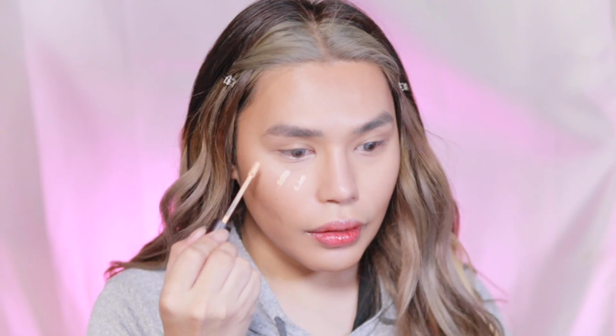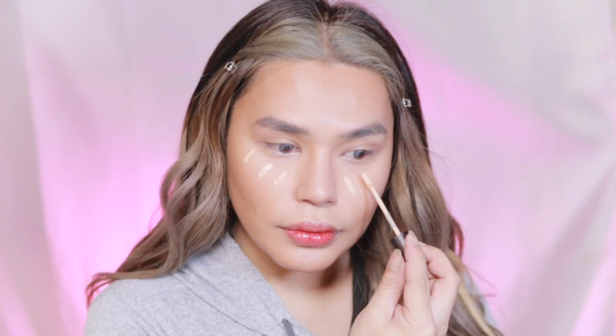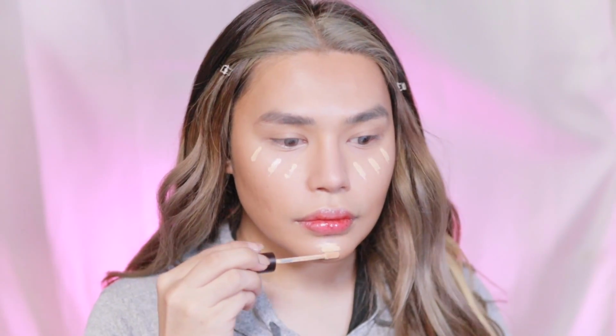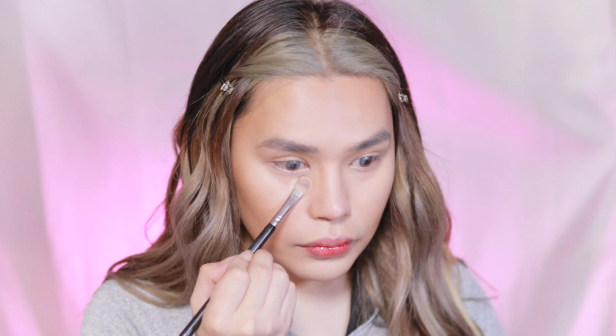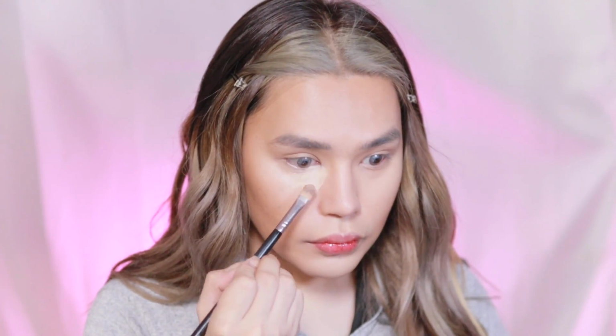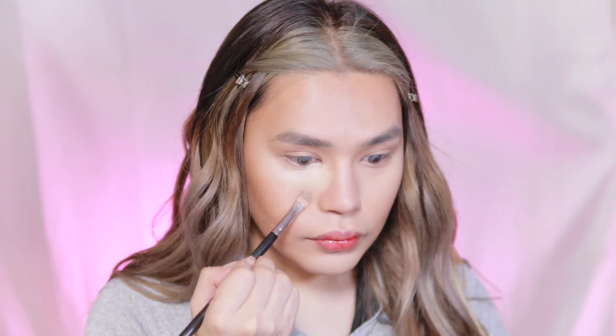After that, gagamit ako ng concealer. Pero this concealer, wala talaga siyang masyadong coverage. The reason kung ba't ako gamit is just to brighten up my under eye. As you can see, hindi pa siya ganun ka-bright. So, ang goal dito is ma-highlight yung under eye area natin. And now, I'm using a lightest cream concealer na meron ako. I believe this one is from Cover FX.